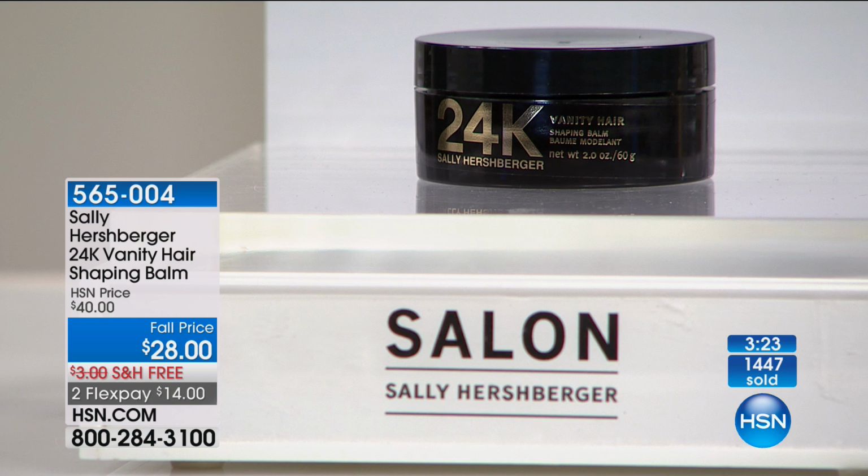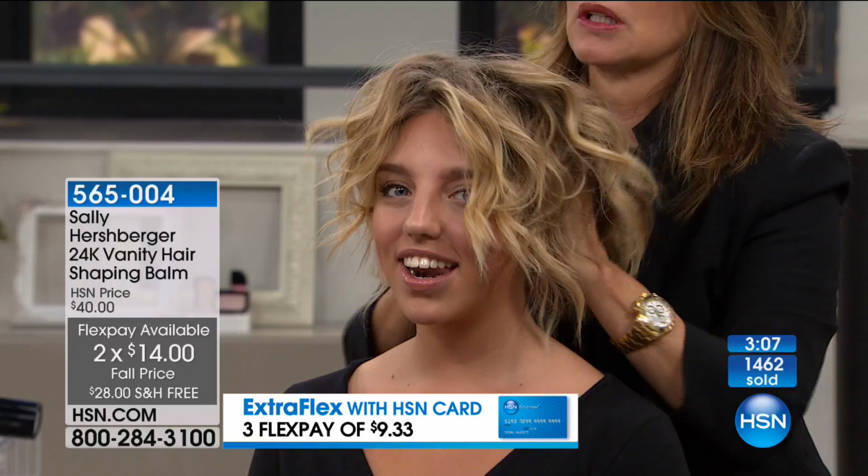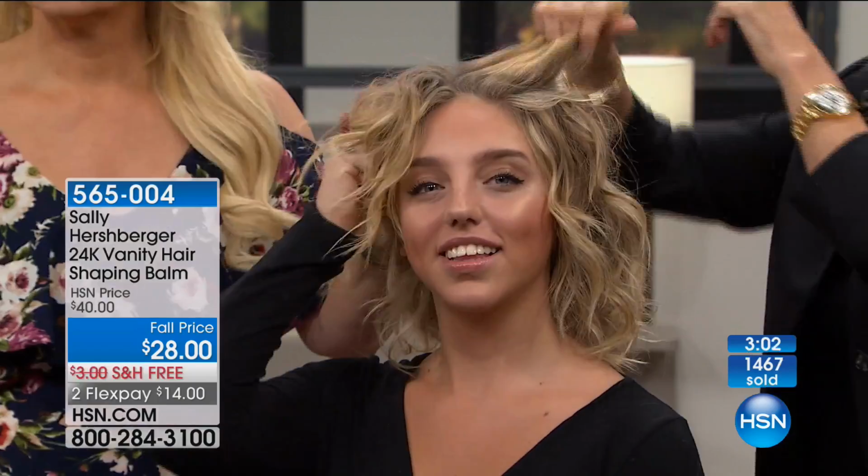That's the thing about this. It gives you the volume and it really gives you a hairstyle. But yet it's not crunchy. I want you guys to be able to feel this and touch it one time. See how, when you have this messy look or this disheveled look, it's very Farrah. You can also brush through this, which is really nice. There's no buildup or residue, right? I want you guys to feel it.